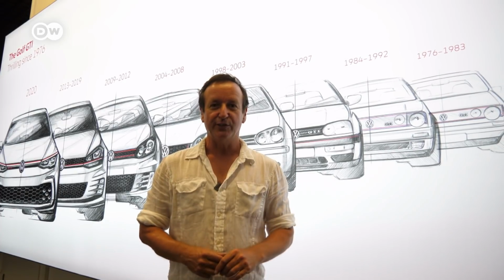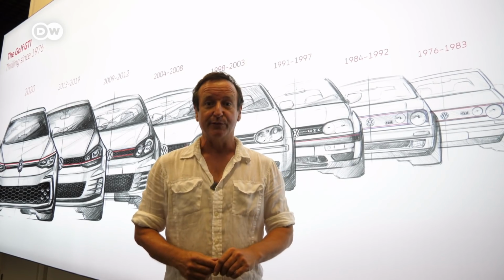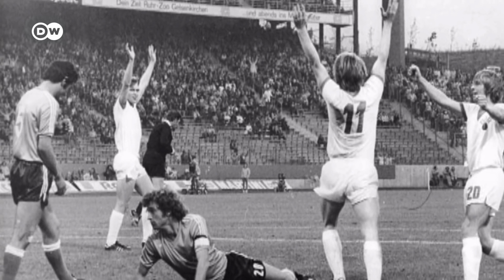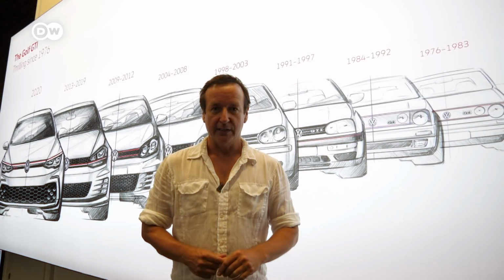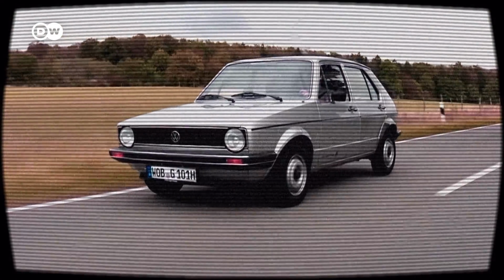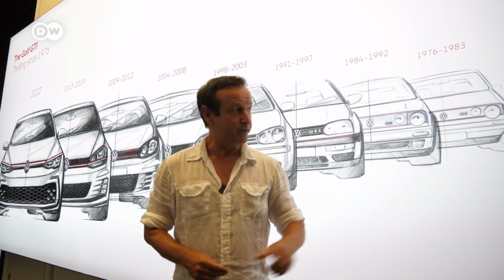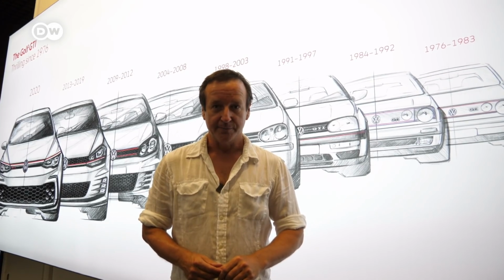Sometimes it's not so bad being not 20 anymore. For me it was great to be a small boy in 1974 because then Germany won the Soccer Cup with team players like Meyer, Vogts, Breitner, Hoeneß and Gerd Müller. And in the same year the first Golf came to market and 2 years later the first Golf GTI. Volkswagen first planned to build only 5,000 pieces, but then there were 460,000 from the first generation, and in total more than 2.3 million GTIs.